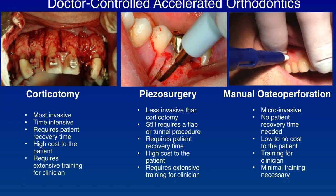There are other areas that are doctor controlled, but for the most part there's surgery first, and some laser therapy as well. But in my practice, this is what we've tried so far.